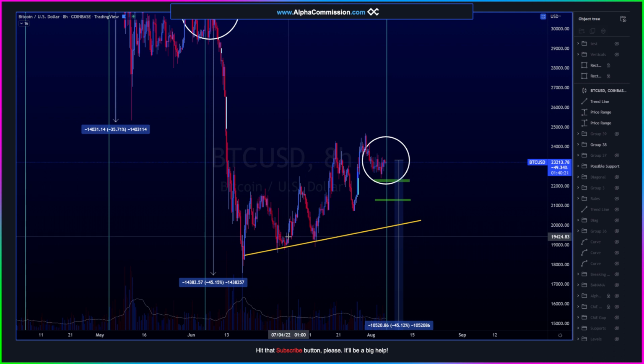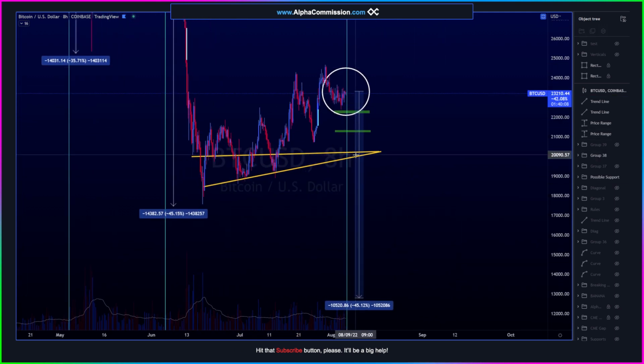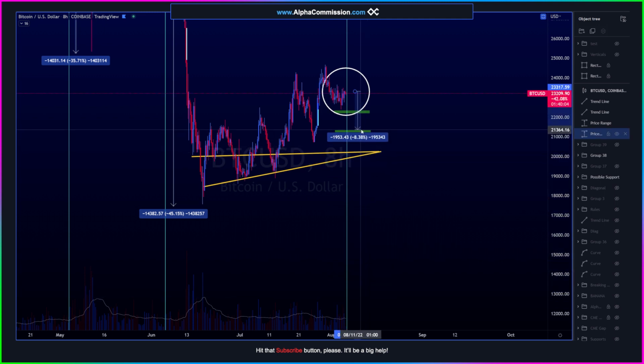You can also see that we have this kind of a choppy area right here. We have these wicks right here. So that could also potentially be kind of a horizontal support in that $20,000 region. And so that would suggest the smallest dump, right? The smallest dump of approximately 10%, maybe even less than that. We could perhaps get to this one and still make a higher low, right? Maybe around 21,300.